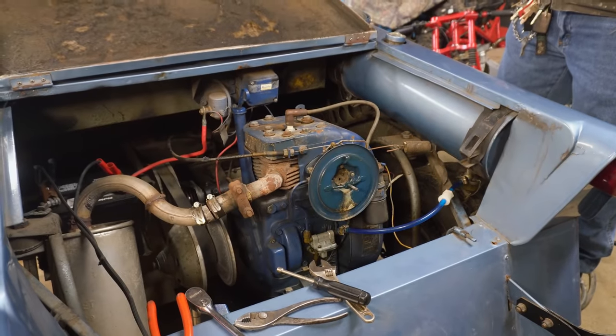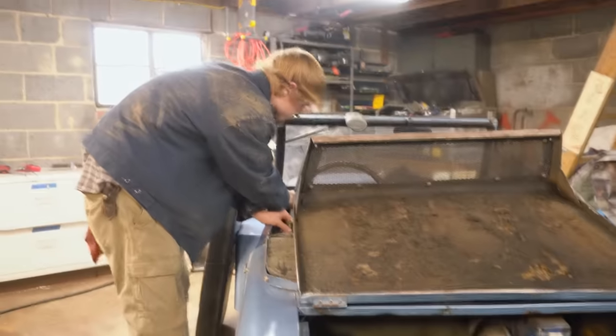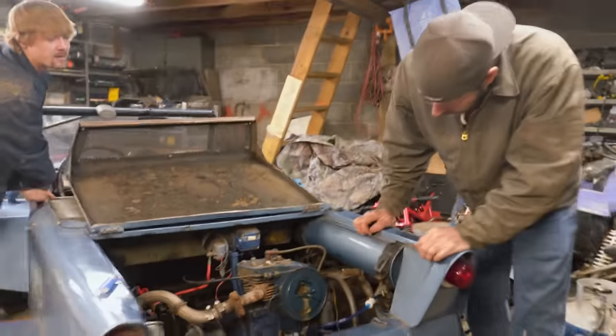Let's see if the choke works. I wonder if that's reverse. Boys, ready? Yeah, I'm ready. Yeah, it's got legit seat belts in it. That's cool. Road legal, I guess. All right. See what happens.